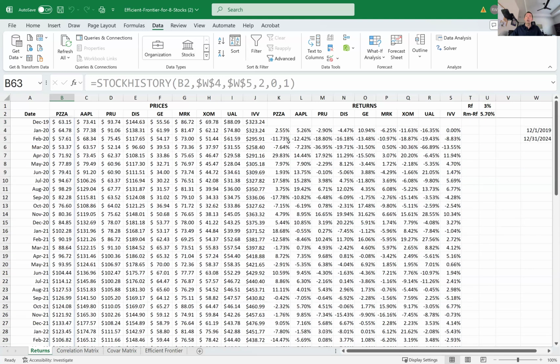Then over here, we're calculating the returns for each month using continuous compounding. So this is the natural log of the price at the end of January divided by the price at the end of December. So from the end of December to the end of January, that was the return during the month of January.